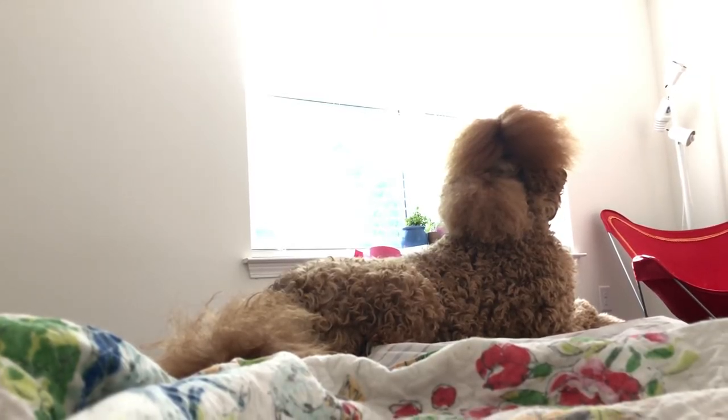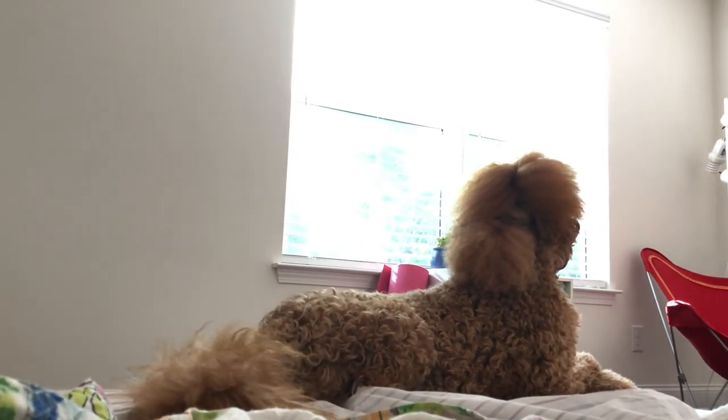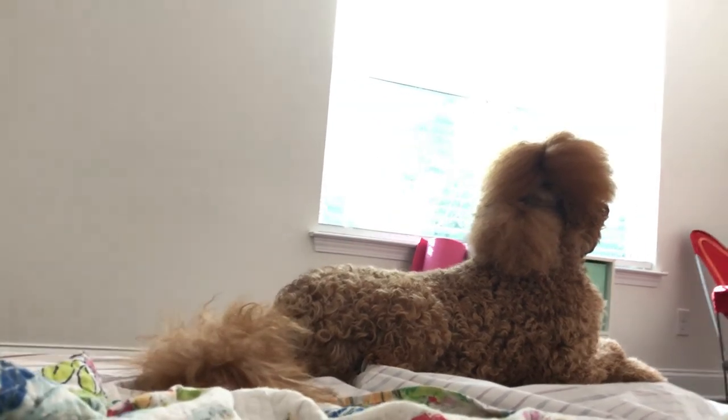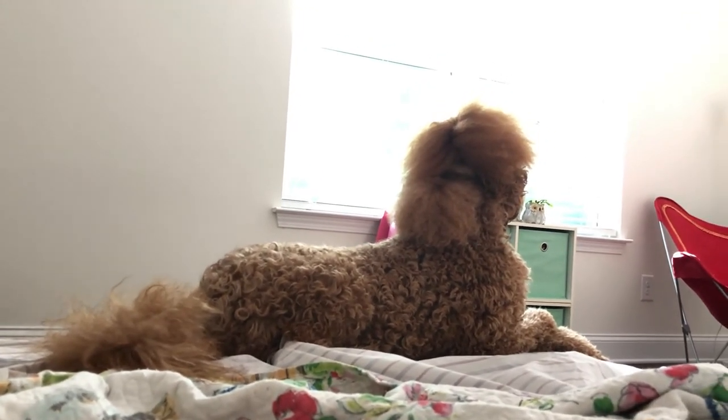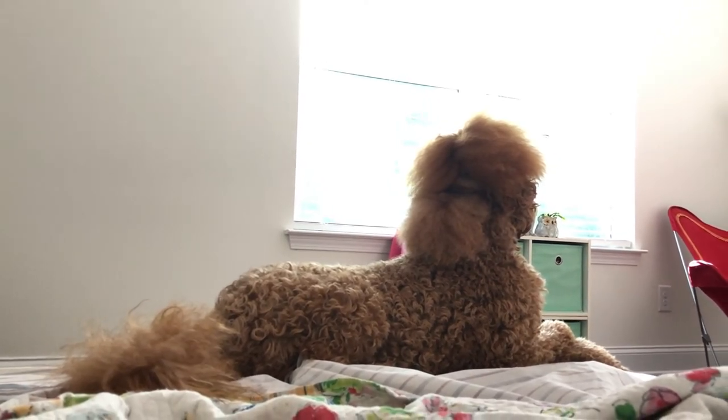Usually every morning, Farabee moves to the bottom of the bed to look out the window to see if she sees any squirrels to bark at. And she's barking at squirrels right now as we're doing a voiceover.